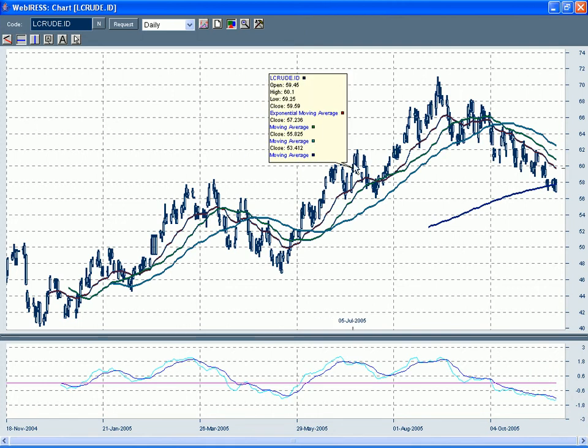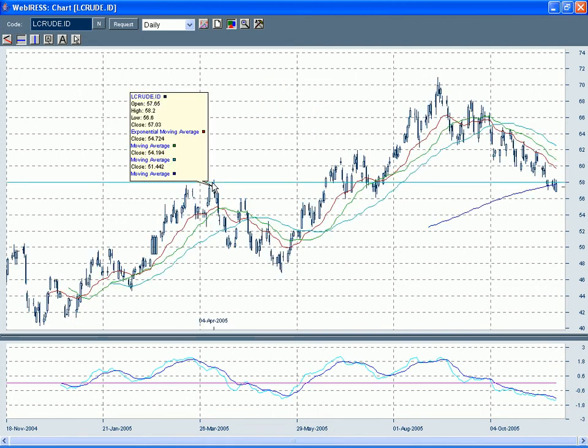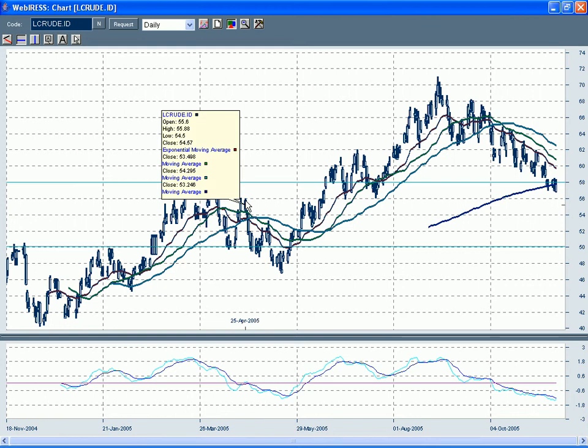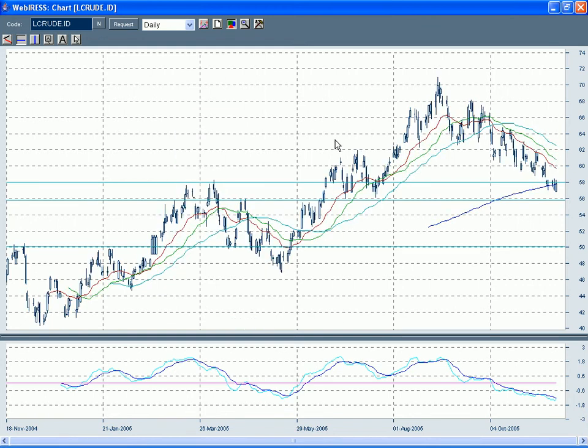On the levels, let's take a look at the levels. We've got previous resistance here at around 58 US dollars per barrel. We've got previous resistance here at 50 US dollars per barrel. That's quite rock solid support. We also have previous resistance here at around 56 US dollars a barrel.